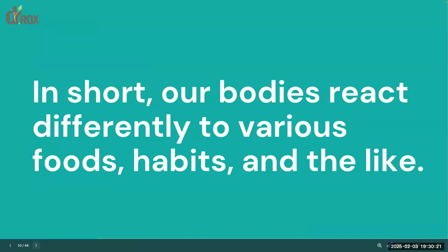In short, our bodies react differently to various foods, habits, and the like. So, like I said, your metabolism decides what to do with what you eat. I can eat the same meal as my daughter, or as someone who's the same age and same ethnicity, and my body may react differently. And that's what's important to know.